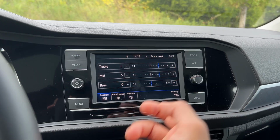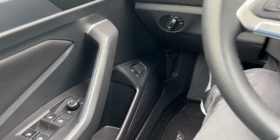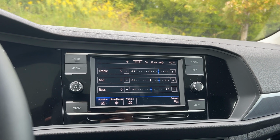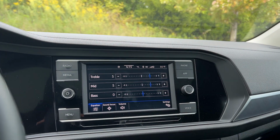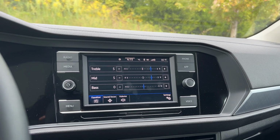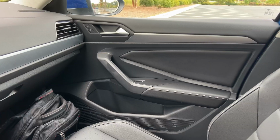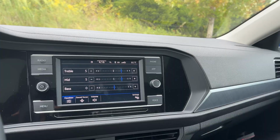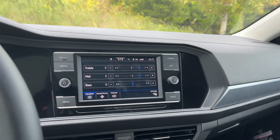Here we can play with our sound settings, but I'll be honest, this audio system doesn't sound half bad. It does a decent job. There's some clarity and some bass here. It doesn't sound ridiculous like some of the cheaper Toyota products. They'll just over-amplify the bass of the sound system, and that's just how most cheaper audio systems typically tune their audio. But here we have a good balance, and I appreciate it. So I don't think getting the 400 watt Beats audio system is going to really help anything.